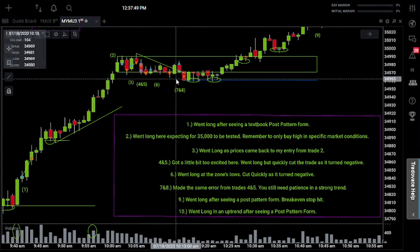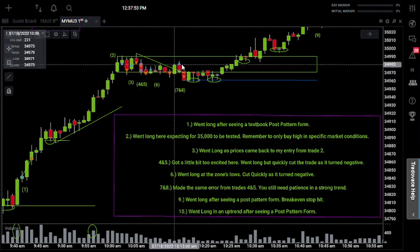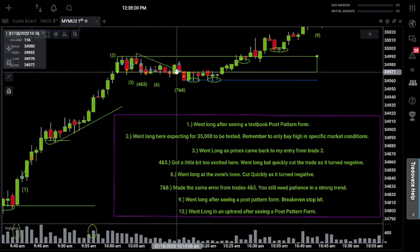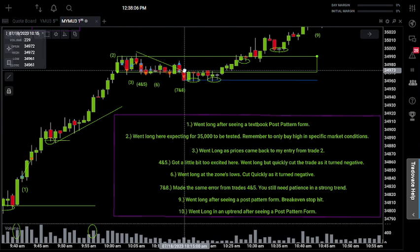Now on trades 7 and 8, I made the same mistakes that I made on 4 and 5, almost an exact carbon copy, where I bought too high and then I bought again at lower prices, but it just wasn't time. So I ended up having to take 2 losses on that one, and that's not what I was really trying to aim for right then and there.